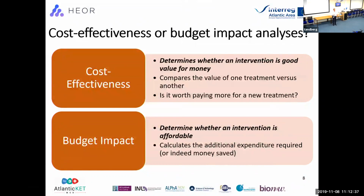Economic evaluation can be broken down roughly into two components, or two evaluation paradigms. Here, cost effectiveness analysis, as clearly written here, determines whether an intervention is good value for money. It compares the value of one treatment versus potentially multiple other treatments that a physician and a patient could be faced with, and answers the question, is that good value for money?